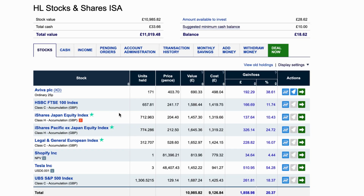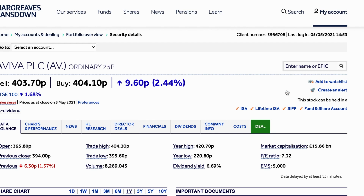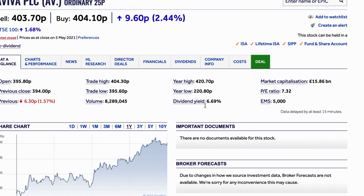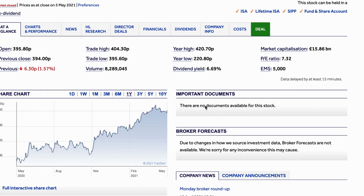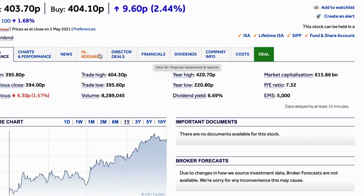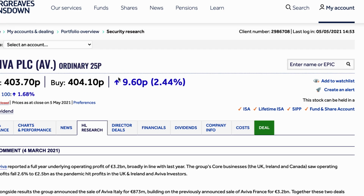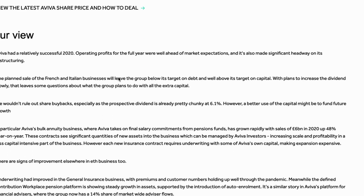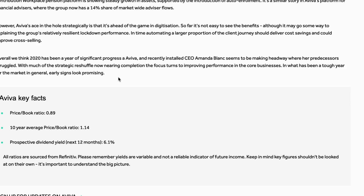So these are my holdings, and if I click here, you can get a fact sheet. So this details everything about the business that you're invested in or the fund that you're invested in, far more detail than any other UK platform provides. There is even, for certain stocks, this HL research tab, and this gives a detailed look into the business by one of the HL analysts. So they don't do this for all the businesses, but probably for the big boys.